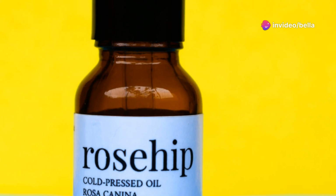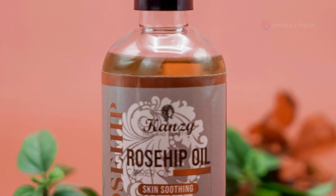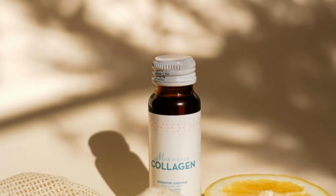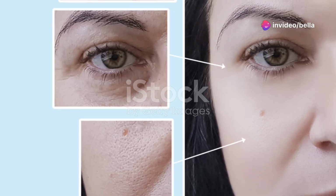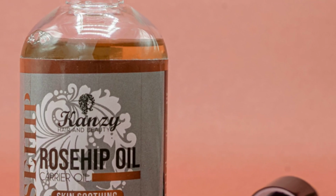Rosehip oil is rich in vitamin A, a potent antioxidant that helps to speed up cell turnover and promote collagen production. Collagen is like the scaffolding that keeps our skin firm and youthful. As we age, our collagen production naturally declines, leading to fine lines, wrinkles, and sagging skin. But fear not, because rosehip oil is here to save the day.